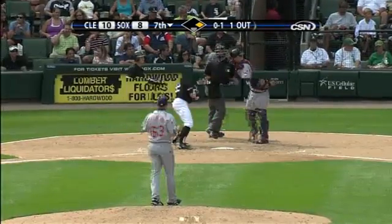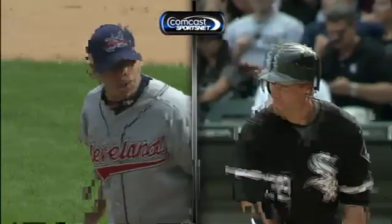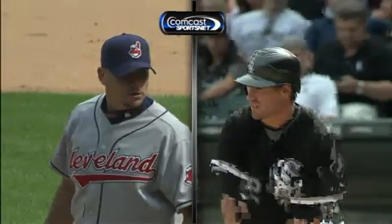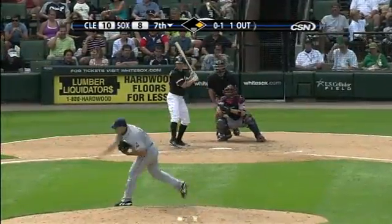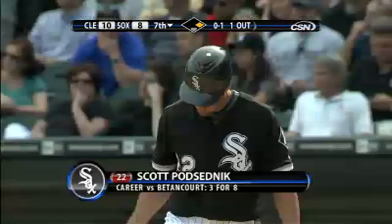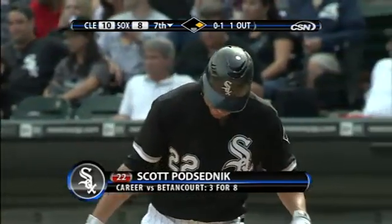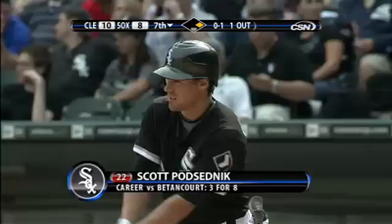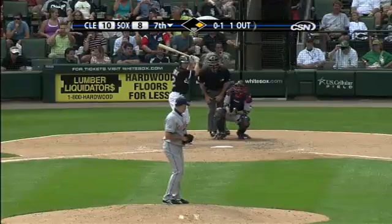Takes first pitch strike. First and 3rd right here. Scotty Pods. Alexei on deck. Cardinals beat Milwaukee 5-1. Later on, Texas taking on the Mariners out in Seattle. It's Hunter against Hernandez.